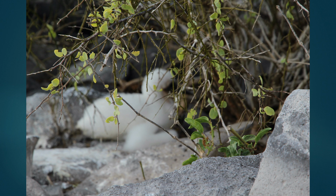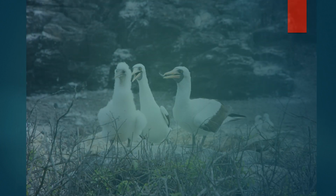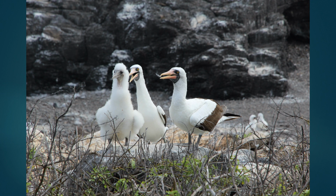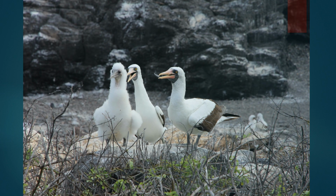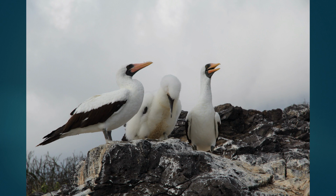The female lays 2 eggs, one larger than the other. When the second egg hatches, the stronger bird may knock its sibling out of the nest. But if the first bird dies, the parent boobies have insurance with the second hatchling. Here are 2 proud parents with their chick. The chicks are white, the juveniles are brownish and white, and the adults black and white.